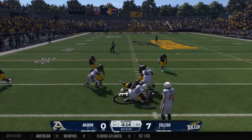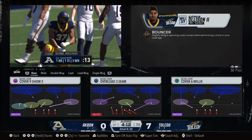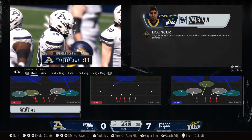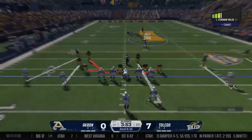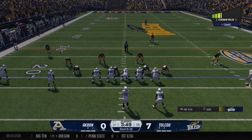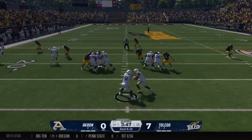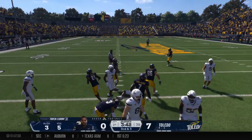On the run, it's Curry. And there was nowhere to go. Just stopped in his tracks in the backfield. Man, this defense has set the tone early. 3 and out on the first drive. On the first play, the second drive, they get a TFL. They are sending a very clear and distinct message to this offense. They are going to set the tone of this game.